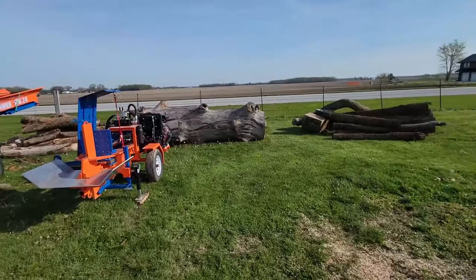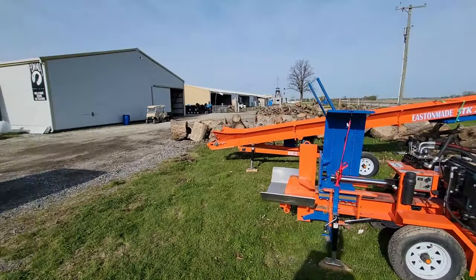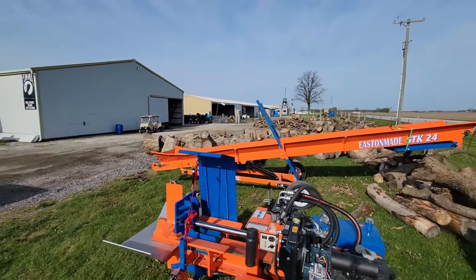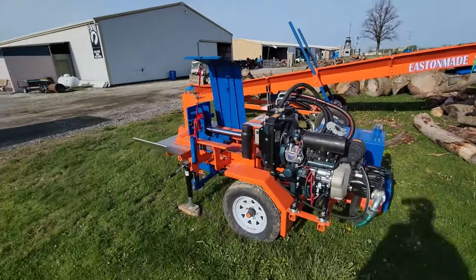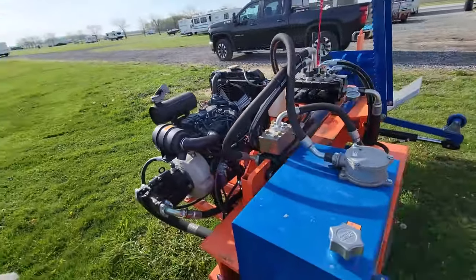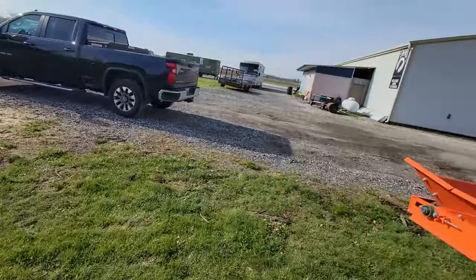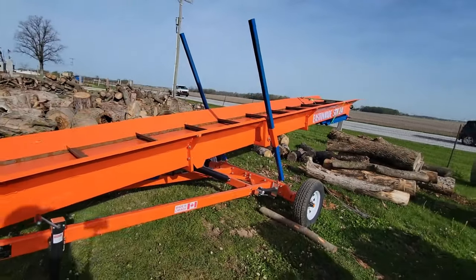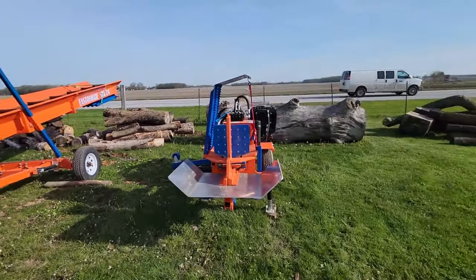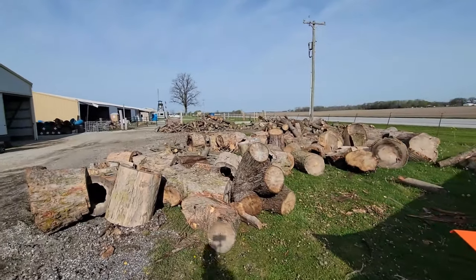We have arrived at the Vietnam Veteran Memorial Campground in Indiana. And here, we've got Mike from K&L's 24D, as well as his SDK 24. It's not set up yet, but man, there is a good amount of wood here. Ton of wood.